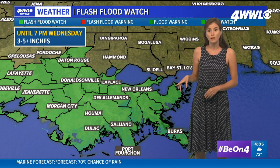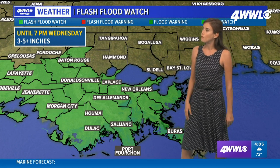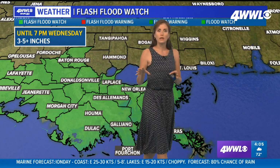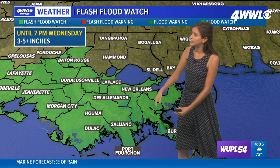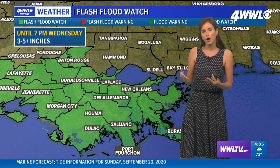They did issue a flash flood watch south of Lake Pontchartrain and off to the west for about 3 to 5 inches of rain. Here's what we're anticipating to happen by late Monday into Tuesday. Even though Beta's center is way off to the west of us, we may see some of those bands setting up. And we see this often with tropical systems.